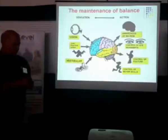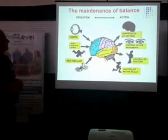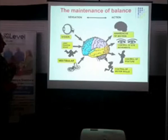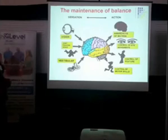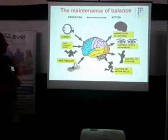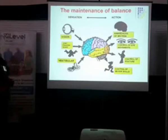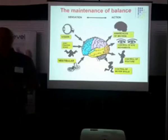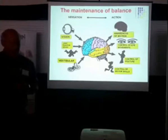So this is quite a complex diagram. It's the maintenance of balance, moving from sensation of balance through to the action. So this side, they're the systems: vision, joint position sense, that's your body, and your vestibular system. And on the other side of that sort of feedback, feed-forward circuit is awareness of motion in the brain, control of your eye movements, control of your postural muscles, and control of motor skills. And the thing is, all of that is happening all of the time, even while I'm talking to you. That's happening for all of you right now, but it's a little bit easier for you because you're all sitting down.